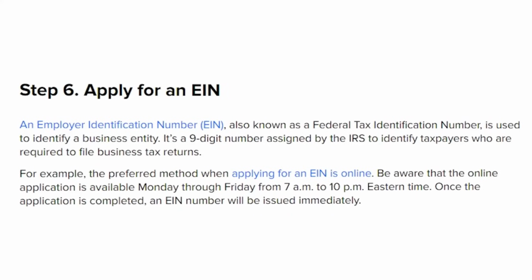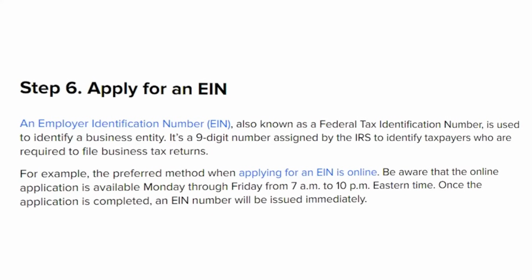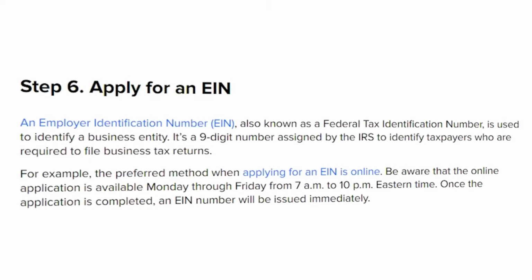The preferred method when applying for an EIN is online. Be aware that the online application is available Monday to Friday from 7 a.m. to 10 p.m. Eastern Time. Once the application is complete, an EIN will be issued immediately.